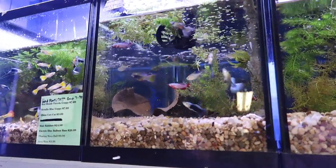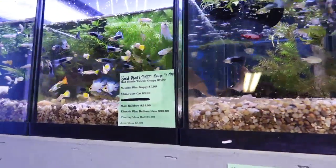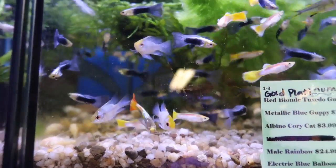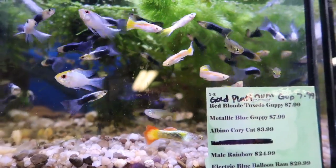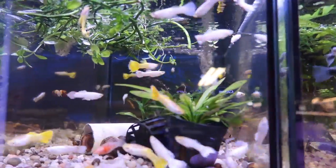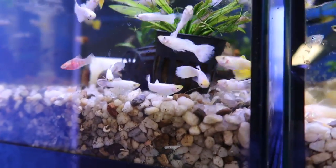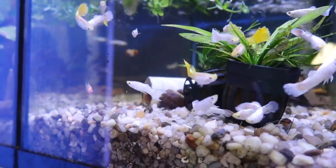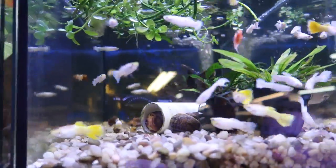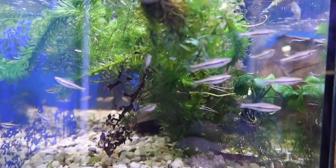It does look like a red velvet. Get it and name it Cupcake. Some balloon, electric blue rams, looks like. More guppies. And what is that? Is that a peacock? Yes, not. I don't know what that is. It's cool looking. We've got these. Some pencil fish.